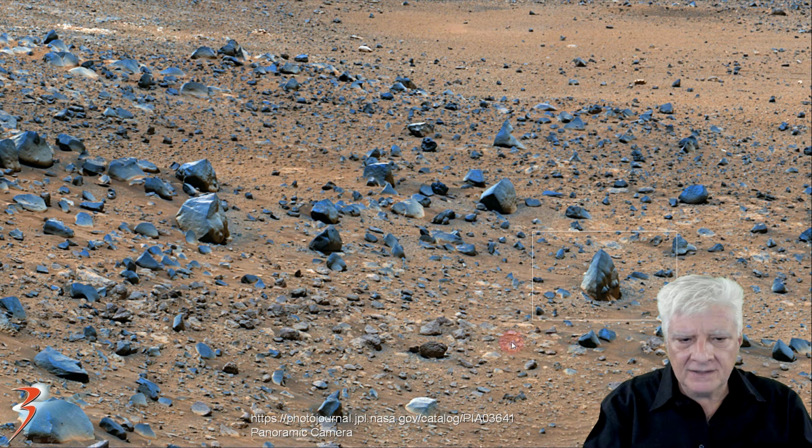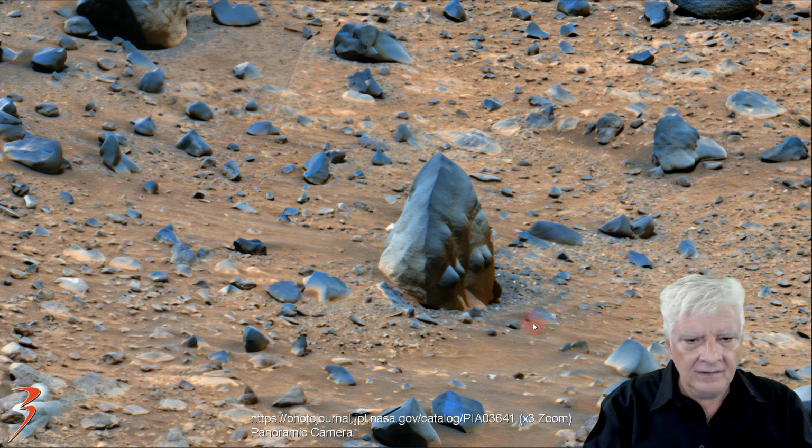And then a couple of meters to the right, we've got this strange item. Two pairs of similar items sticking out of this part, each on a similar piece.